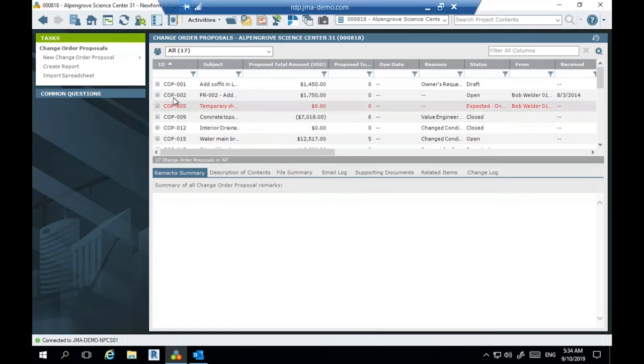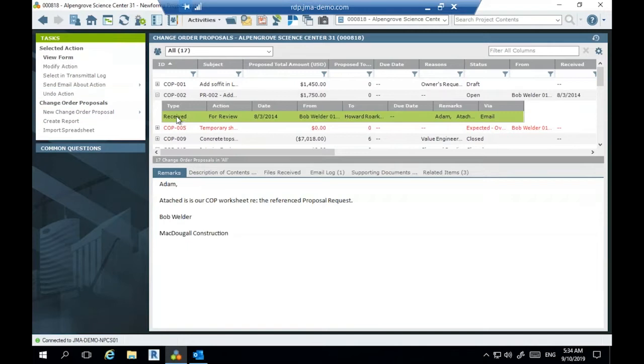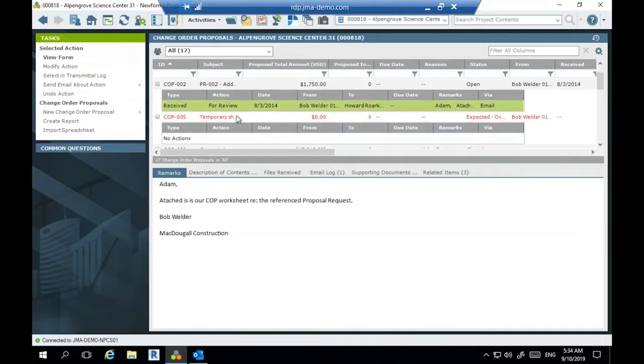And again, if I click on one option here, you can see that this was received by Bob Welder and Howard. This is the question, and then obviously this needs to be responded to. Similar for this one in red. This is expected or overdue, and nobody has actually dealt with this change order proposal.